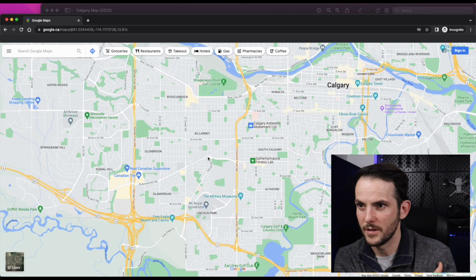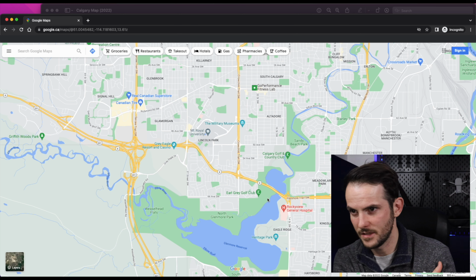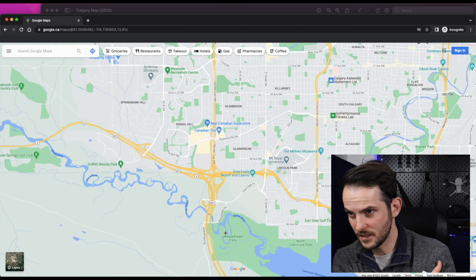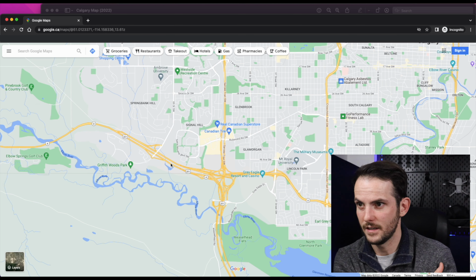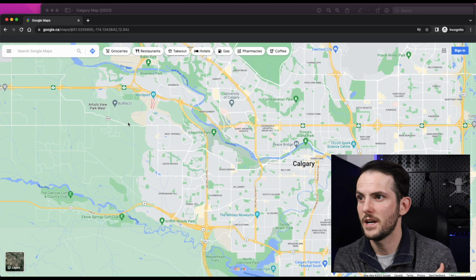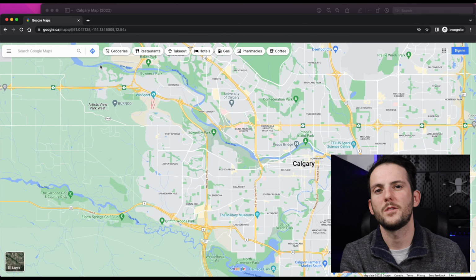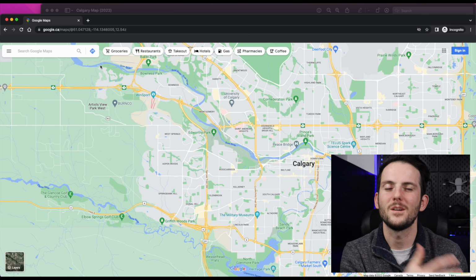We go back up Richmond. We go over to Crowchild Trail. We come down Crowchild Trail here, go in through North Glenmore. Then we come down through the Glenmore Reservoir and basically just lap it all the way back, going through the highway, going underneath here, and then zooming out, and shooting straight back up all the way to the Bow River once more. Just like my previous videos, I will start with the pros of the quadrant and end with some of the cons.